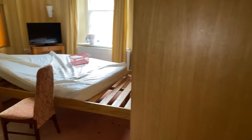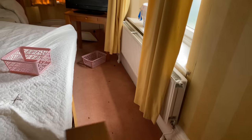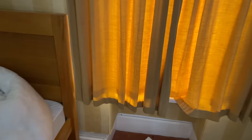Wow, look at this. We've got a double bed, 2 single beds, a TV. Let's see if I can get around to where the TV is. I've just noticed there's a little bit of bird poo on the side of the bed there. Look, so there must have been a little bird in here at some point, again here, and on the TV as well. Lots of butterfly wings in here.